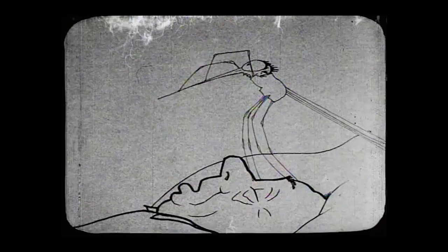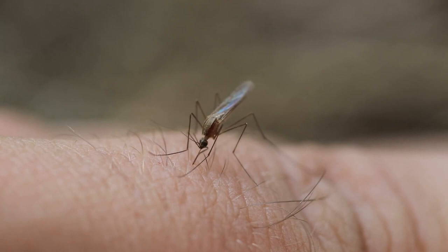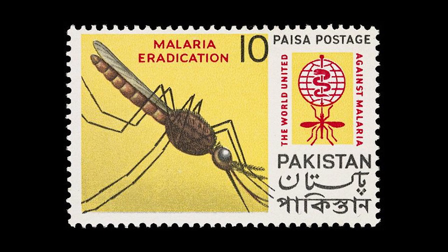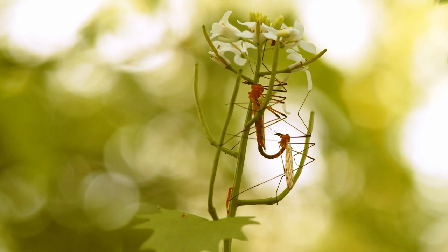Now I get it, not everybody loves mosquitoes. At best, they can be annoying, buzzing around all up in your face and leaving itchy bites. And at worst, they can carry fatal diseases like malaria, dengue fever, and Zika. But they're not all bad. There are literally thousands of mosquito species worldwide, and only a few are blood-sucking carriers of disease. Many are content to feed on nectar and nutritious plant juices.